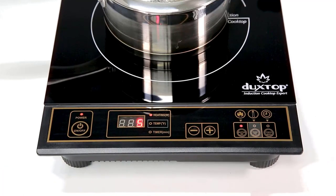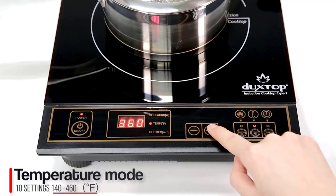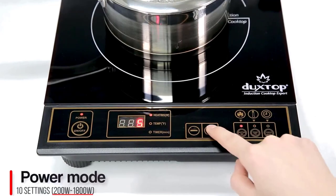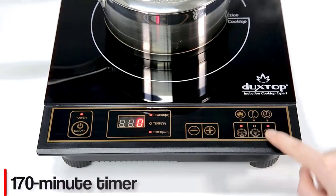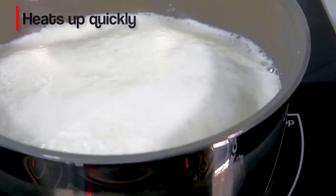Moreover, the cooktop also comes with a built-in timer, LED display, and easy-to-use control panel. Also, it comes with an innovative pan detection feature for additional safety. With the help of the non-magnetic bottom, the cooktop can detect cookware on the induction zone. The cooktop operates within a temperature range of 140 degrees and 460 degrees Fahrenheit.